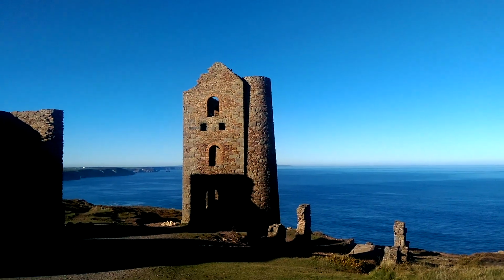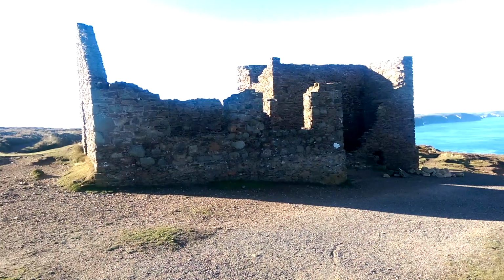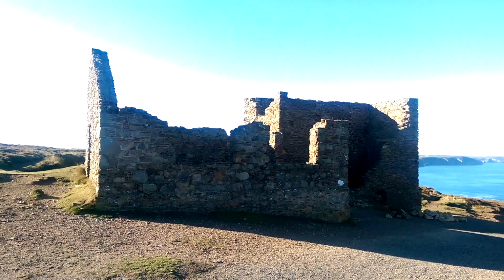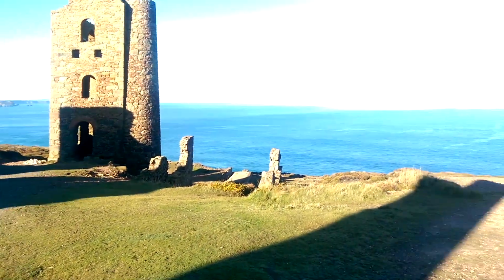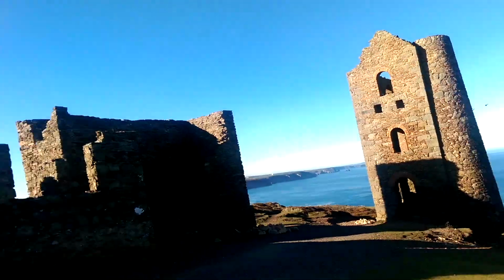So generally you'd have a building like this at the top. I think there was another building here somewhere that worked the winches and pulleys to get the ore up and then smashes it into bits, and some degree of mineral processing, I think. I don't know. Yes, all very good. There's a chapel over there, that one, I think. Very evocative in the early morning light.